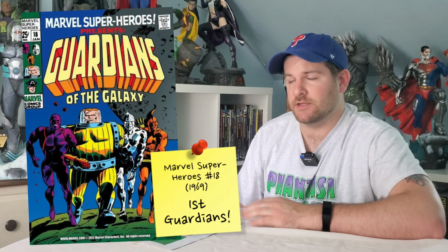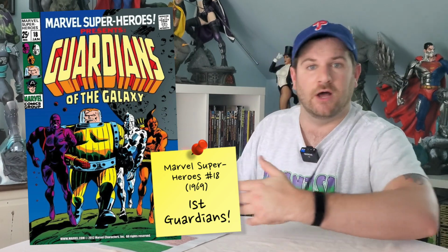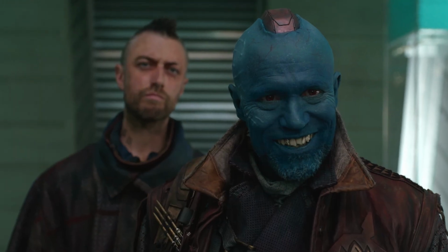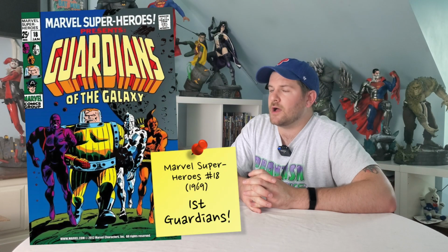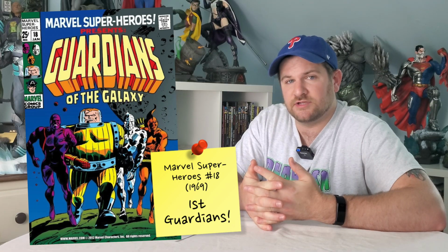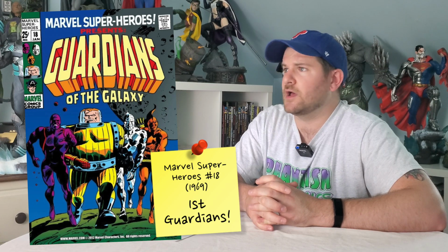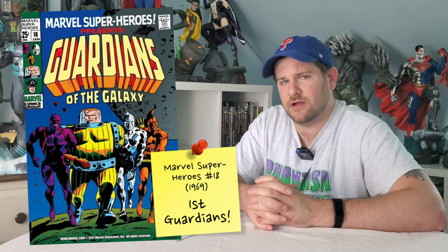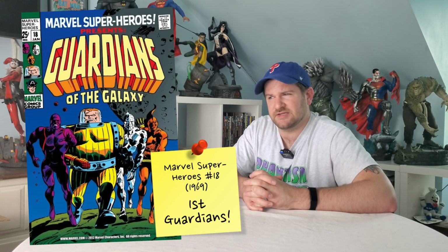Last but not least, we got Marvel Super-Heroes issue 18. It is the first team appearance of the Guardians of the Galaxy and Yondu, as well as other notable characters. I was surprised last year when I was able to get a pretty rough copy for only $50. Well, I did a little digging and it turns out you can actually get the mid-range for just $150, just $100 more. A mid-range for the first Guardians of the Galaxy, including Yondu, just $150?